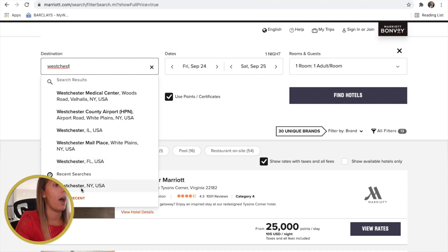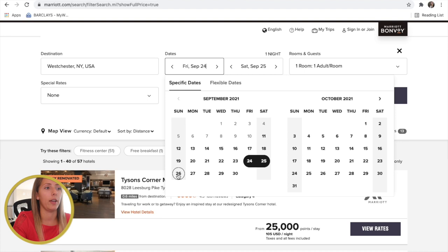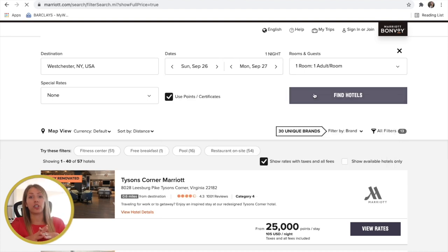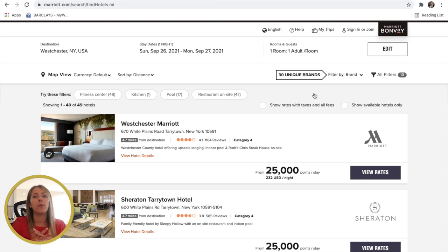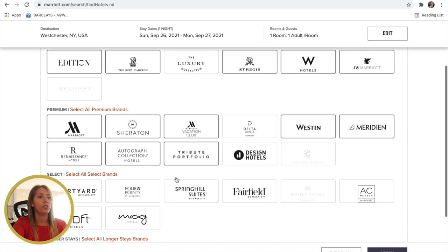Okay, so the reason I knew to go to Westchester immediately, so the party was on a Sunday, is because I know hotel prices in New York City will be very high. And I really wanted to get a good value for my money, and I thought, well, my friends, most of them do have cars, they can drive to Westchester. So we're gonna be doing the same thing again with the whole brand situation.